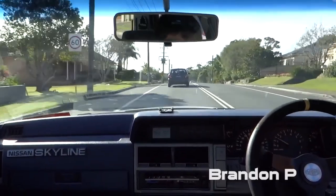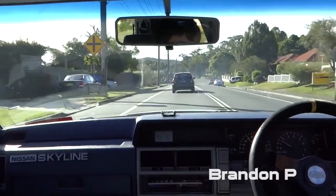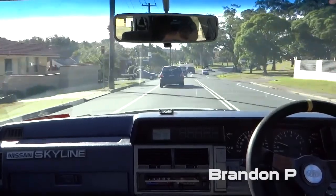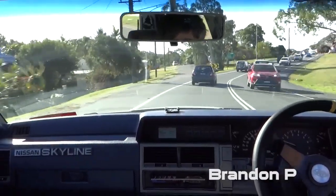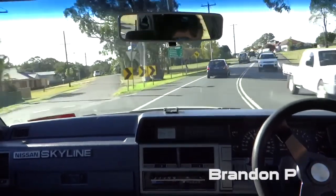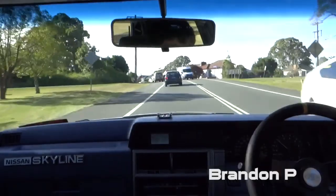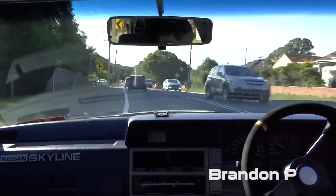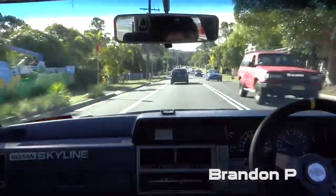Oh, Cressida. What's that, MK73? Smoke, what's that from? There's a crashed car. Is that a Kia Rio or something? Oh, we've ticked over to 295. I wonder if that was on camera. He's well burnout.